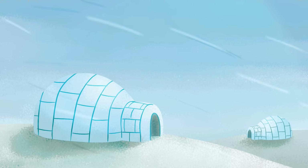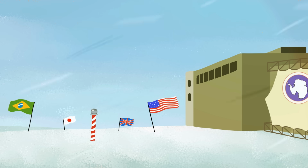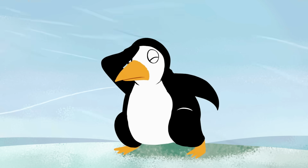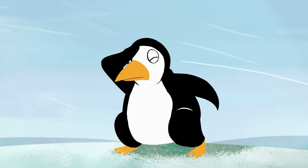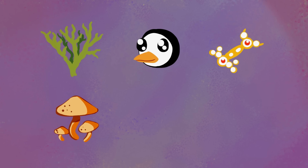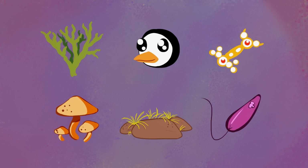Because it's so harsh and hard to get to, there are no permanent human residents on Antarctica, but anywhere from 1,000 to 5,000 people reside throughout the year at the research stations scattered across the continent. Even the most extreme animals fight for survival, and only cold-adapted organisms survive there, including many types of algae, animals, bacteria, fungi, plants, and protista.